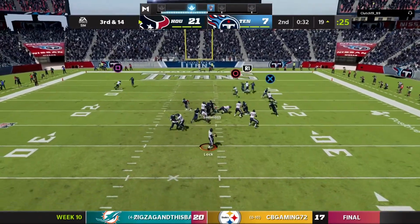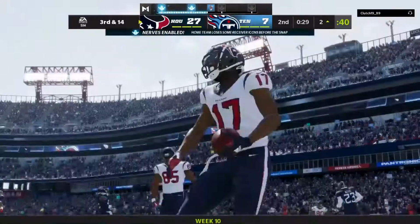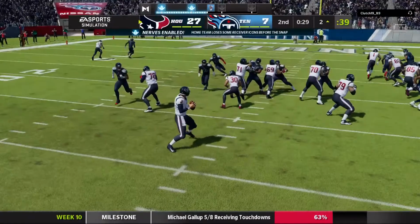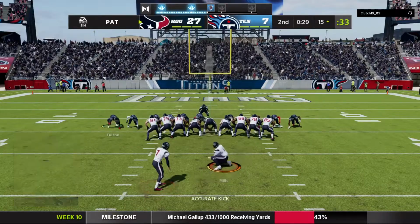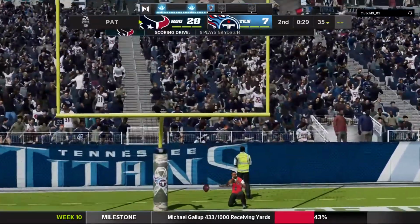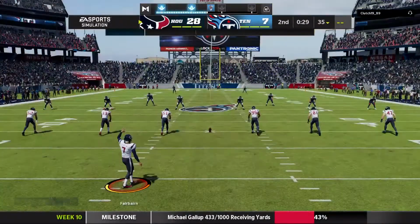They look to throw. It's Locke. And that is caught. Touchdown, Texans. Michael Gallup with his 2nd touchdown of the game and 5th on the year. And the Texans will extend their lead. Extra point by Fairbairn, up and good. And the lead now to 3 touchdowns at 21.